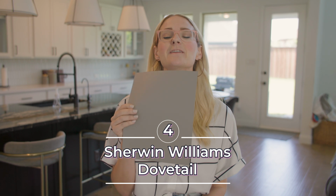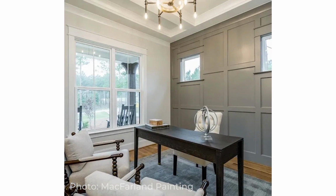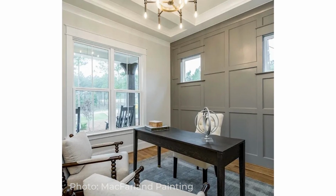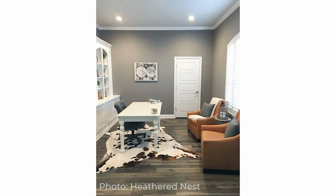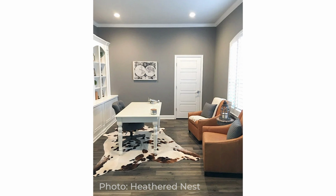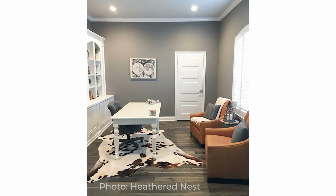#4 is Sherwin-Williams Dovetail. This is a fantastic option for a Moody paint color. It also can read as a neutral, so you look at it and it's like, is it a gray? Is it a brown? And it's both, which is why I love it. Depending on what kind of light hits it, it really looks different on each wall. So it goes with all different types of furnishings, moods, styles, tones. So I love using Dovetail.